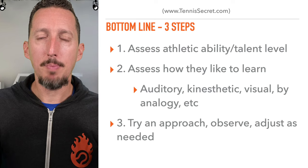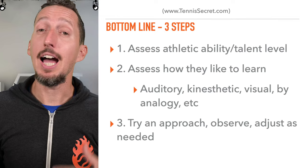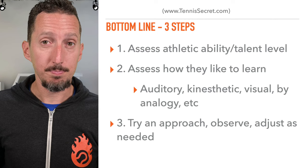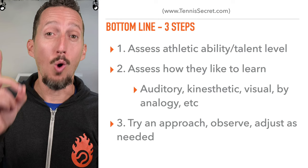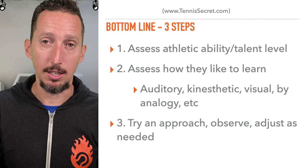If they're a 1 on the 1 to 10 scale, with no coordination, no athletic ability, no talent, you need to give them a little bit of everything before it starts to click at all. Meanwhile, if they're a 10 out of 10, you might just need to say one word or one phrase, and they instantly start doing it better and moving in the right direction. This is why we start with step one. You have to assess their ability or talent level.